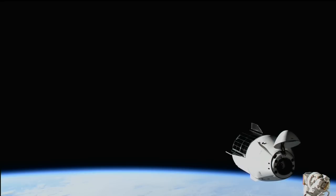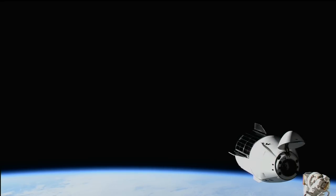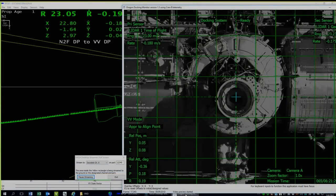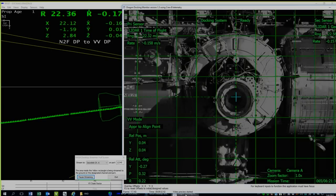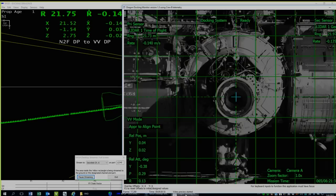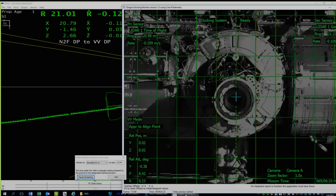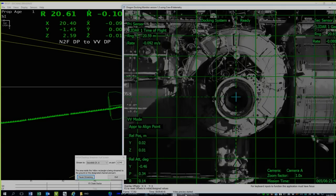Station on 2, step 3 review is complete. Copy. Again, many players in this delicate maneuver you're hearing. Station Houston at waypoint 2, Dragon will briefly pause to align for docking, then automatically resume approach. Station copies.